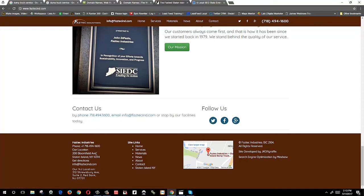200 Bloomfield AVE dot is different than Avenue. Even though this is the abbreviation, Google sees it as different. So whatever you have on the website, please make sure you put in Network Solutions or GoDaddy. Actually, you'll be doing that first. So once you set up your address, make sure you know that that's the address you're going to use for your website.